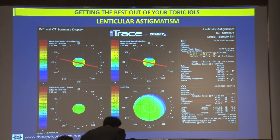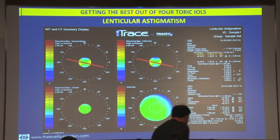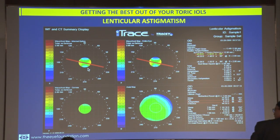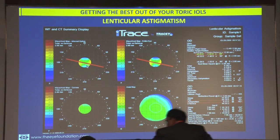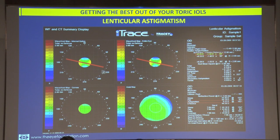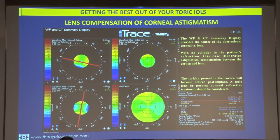Look at this case, you do not really need an eye trace to do toric intraocular lenses. But just for an example, this is from the internal optics of the eye, this is from the cornea, this is from the internal optics. Almost the entire astigmatism in this particular eye is from the internal optics. Once you do a cataract surgery, obviously the cornea is quite pristine and there is no cylinder that's needed. So obviously you do not go by the cylinder on the spectacle lenses. This is the kind of variation that you could have, that almost 1.5 diopters of cylinder completely goes away once the lens is removed.